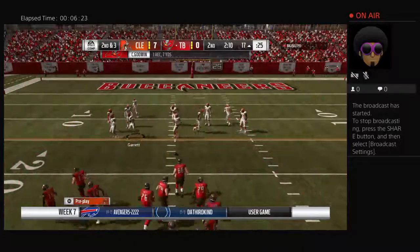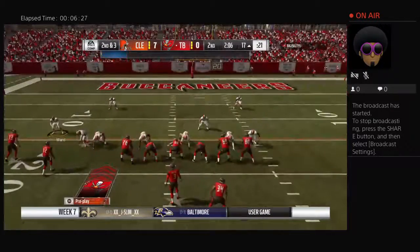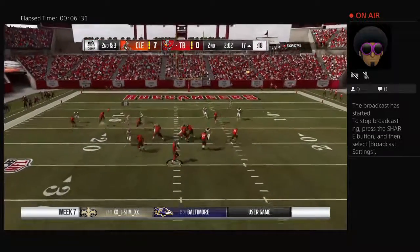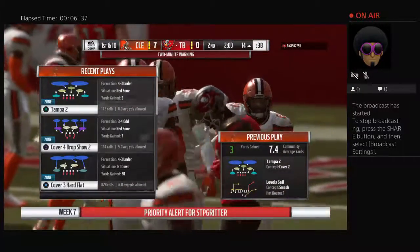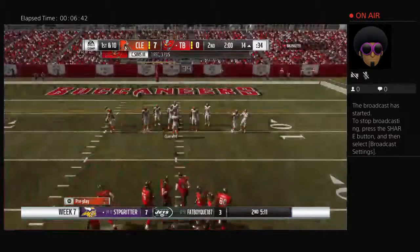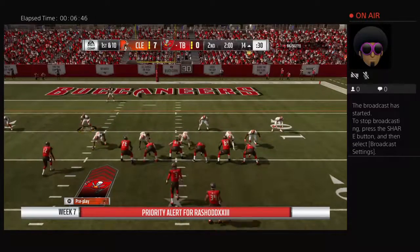7 yards, the pickup on the pitch and catch. Able to get 7 on that first down pass play. 2nd and 3. Again, it's Winston. A dump off to Sims. And he'll get him inside the 15 down to the 14-yard line. 2 minutes to play here in the first half. We'll come back to Tampa after this timeout.